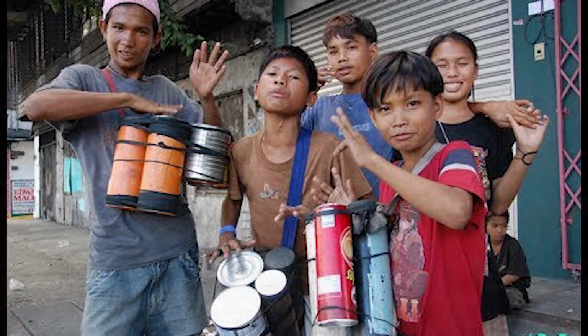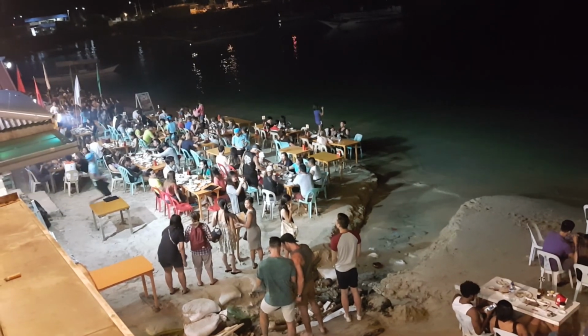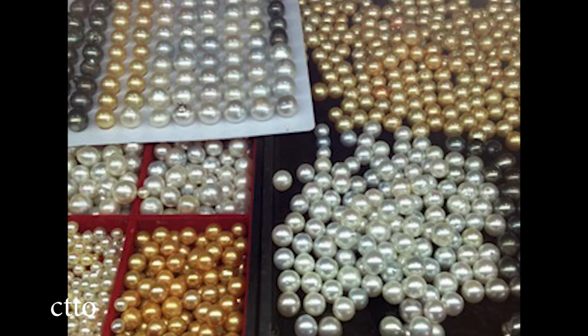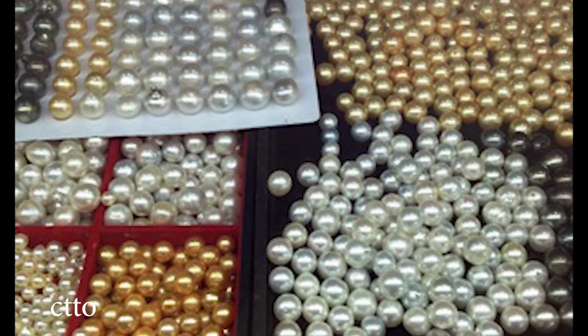As the conversation went longer, we tried to find a way to help them a bit. And since my girlfriend really likes pearls, we just bought a lot from them. We ended up buying 9,000 worth of pearls using money intended for our trip. Because of that, we shaved off tours B and D from our plans, which we don't regret.